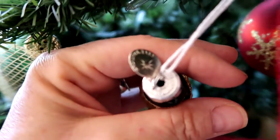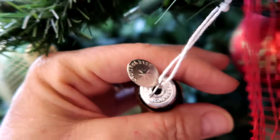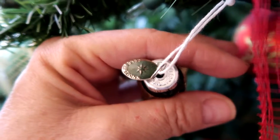Let me see if it will turn in. I'm sorry guys, I'm just learning. Maybe I need to come up. There we go. It has that label on there.